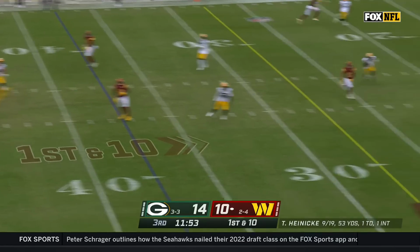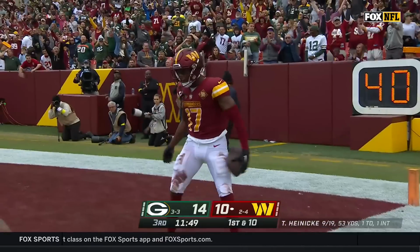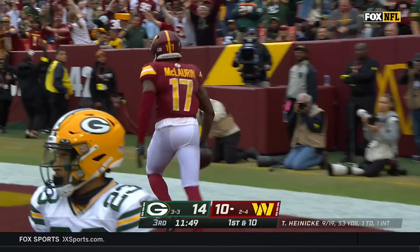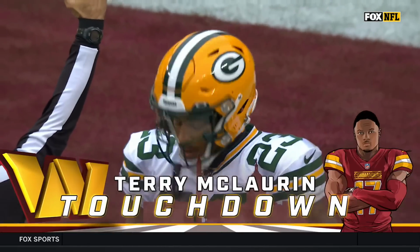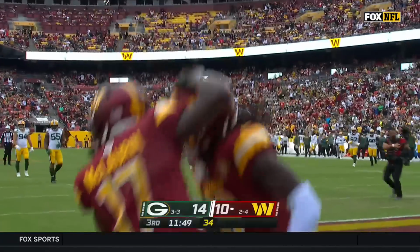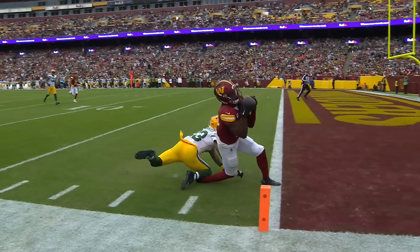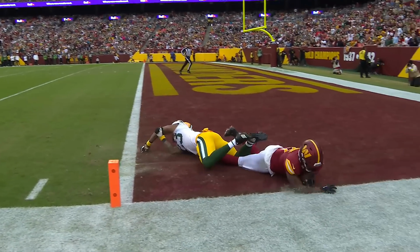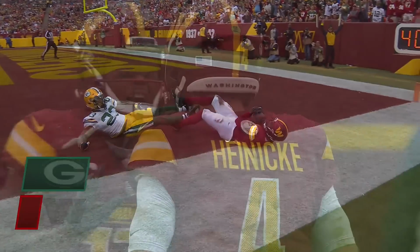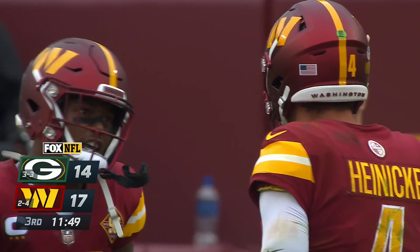Heineke sets up, looking for Terry McLaurin against Alexander. It is caught! Touchdown! Commanders take the lead. This a 37-yard strike into the bucket, beating one of the top corners in the game. But it's one of the top receivers, too. McLaurin and Heineke put the Commanders on top.